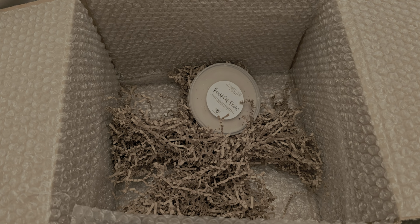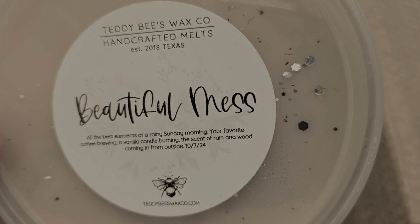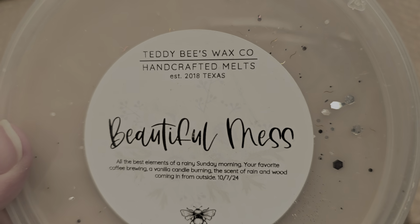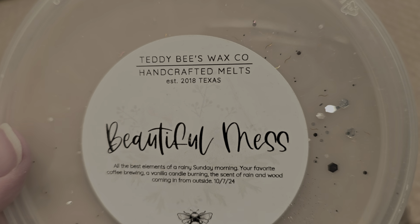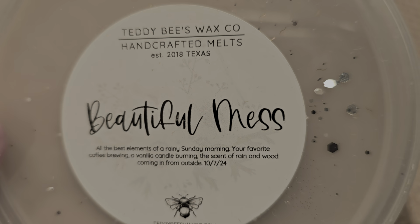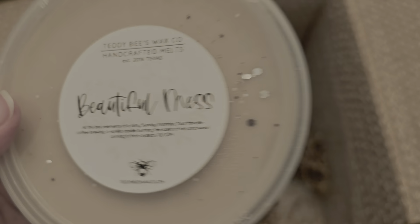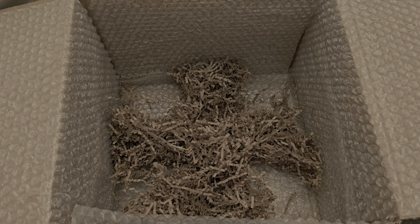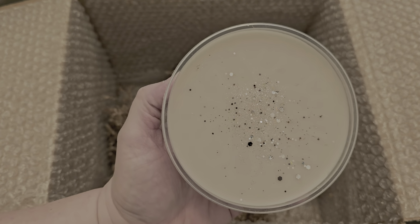Interesting. Okay, last but not least, we saved the best for last. We'll see here. It is all the best elements of a rainy Sunday morning. Your favorite coffee brewing, a vanilla candle burning, the scent of rain and wood coming in from outside. And I'm pausing here a little bit to give my nose a little rest. I'm going to smell my arm, so I've cleaned my nose palette. And get this open. Beautiful, beautiful.